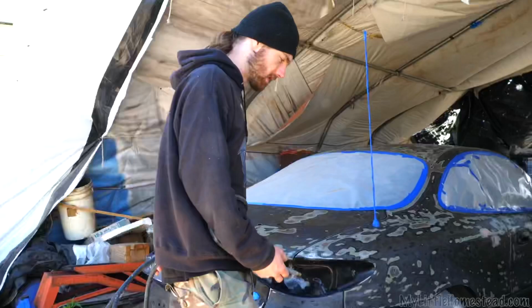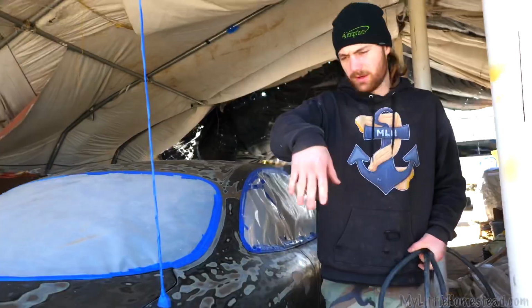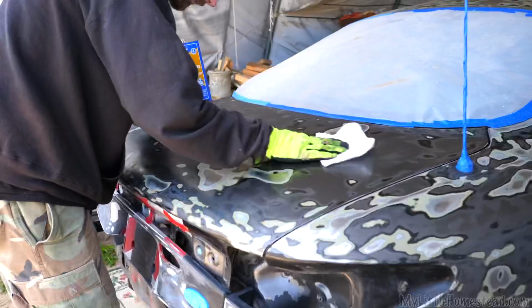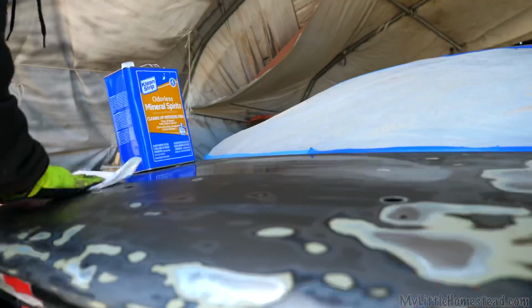Bryson's hitting the car with a little bit of air compressor. Just kind of going around the car right now, getting all the little dust around it, just blowing it away, so that hopefully when we paint it, there'll be less dust getting on the car, so we don't really have a paint room. We have to just go with what we got. There is a little bit of wind today, which is not ideal, but we're gonna do it anyway. The main goal today is to get the primer on.